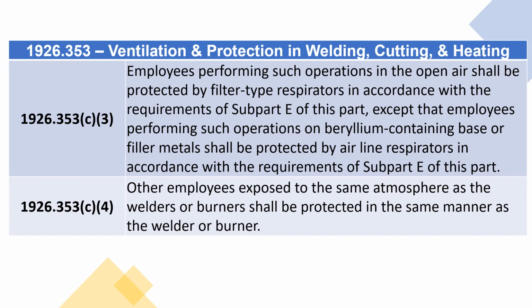1926.353 C.3. Employees performing such operations in the open air shall be protected by filter-type respirators in accordance with the requirements of Subpart E of this part, except that employees performing such operations on beryllium-containing base or filler metals shall be protected by airline respirators in accordance with the requirements of Subpart E of this part. C.4. Other employees exposed to the same atmosphere as the welders or burners shall be protected in the same manner as the welder or burner.